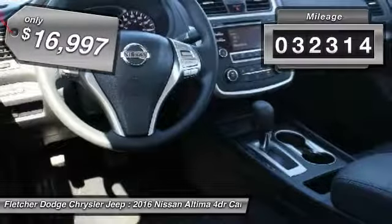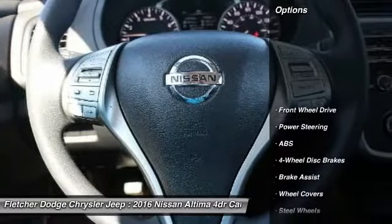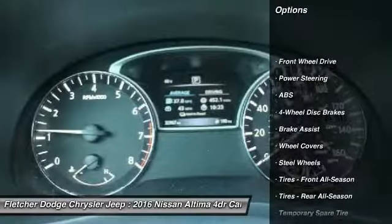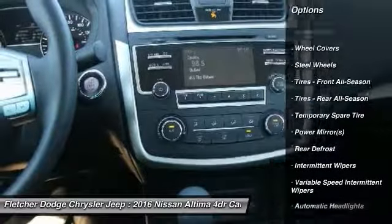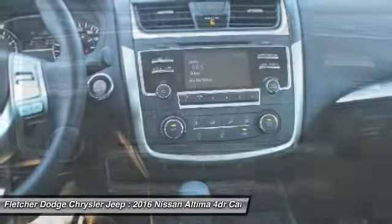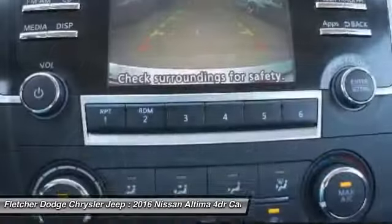This vehicle has less than 35,000 miles. Here are some of this vehicle's great options: keyless entry, stability control, traction control, anti-lock braking system, steering wheel audio controls, Bluetooth, power steering, adjustable steering wheel, driver airbag, keyless start.